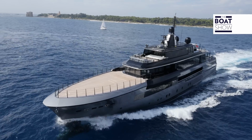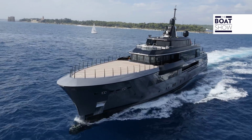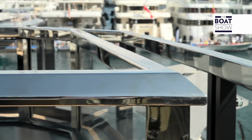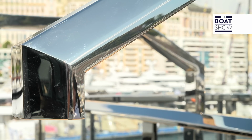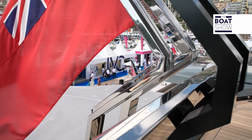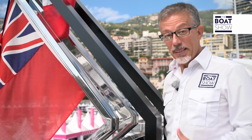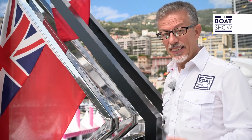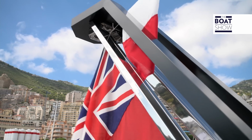I really like it because its bigger parts, like the deck house, have the same geometrical design as the smaller ones. Now that's design. The handrails have a trapezoidal section, studded so they reflect the light, like the steel in the superstructure. Even the flagpole is a work of art. Should be on show at MoMA.